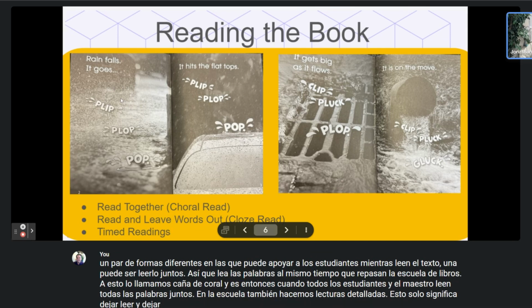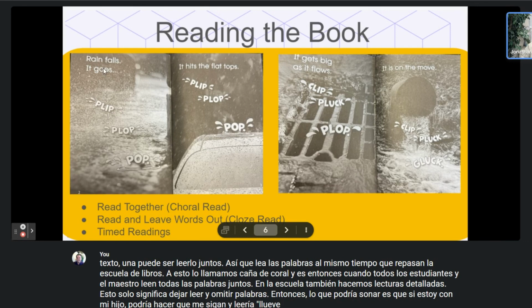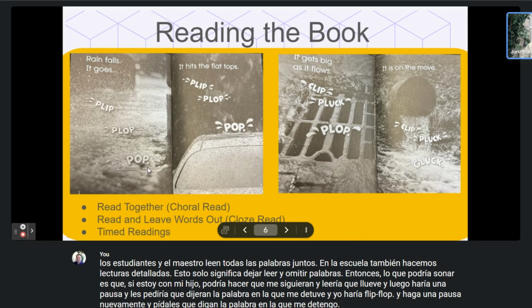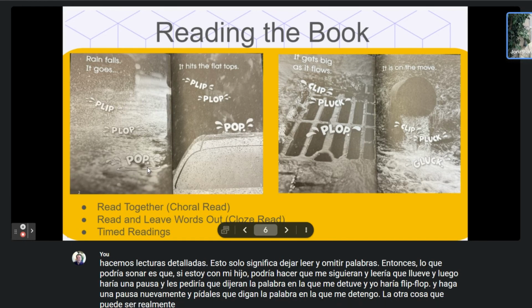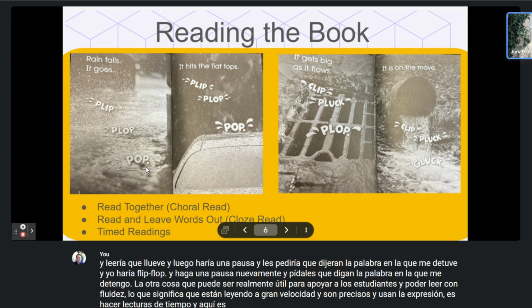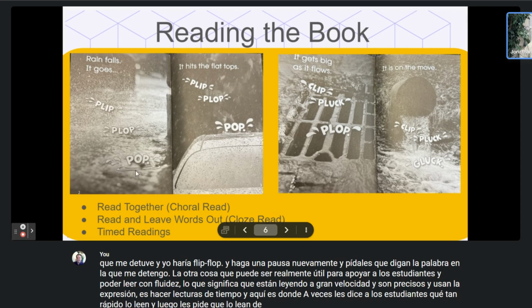So what that might sound like is if I'm with my child, I might have them follow along with me, and I would read, rain falls, it, and then I would pause and have them say the word that I stopped on. And then I would go plip, plop, and pause again and have them say the word that I stopped on. The other thing that can be really helpful to support students in being able to read fluently, which means that they're reading at a quick speed and they're being accurate and they're using expression, is to do timed readings. And this is where you would time students on how fast they read it and then ask them to read it again and improve their speed the second time.